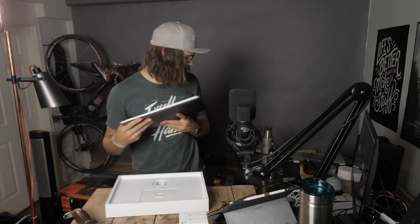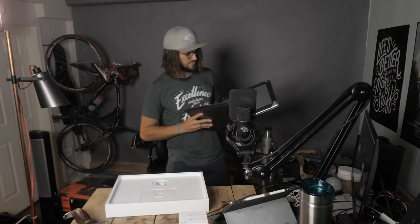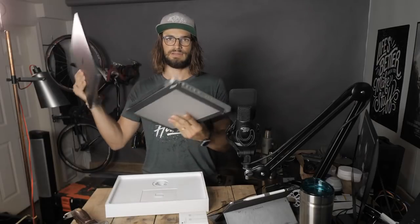So that right there. Let's hold up my other MacBook. So this is my mid-2012 MacBook. You can see the thinness difference going on here. It's kind of crazy actually. The footprint of the laptop is pretty similar width-wise because they're both 15-inch displays.